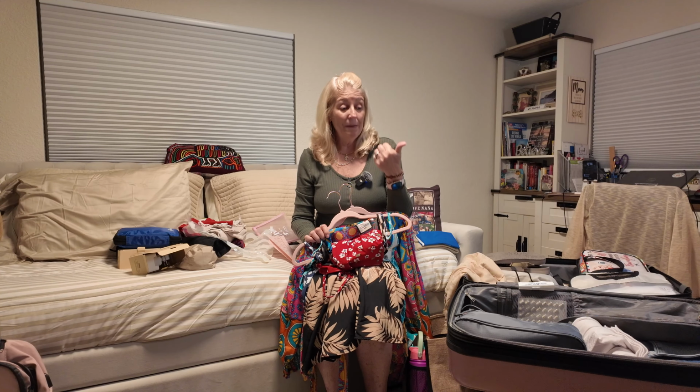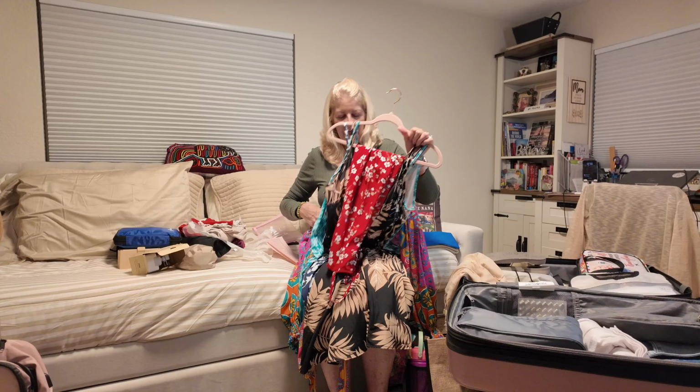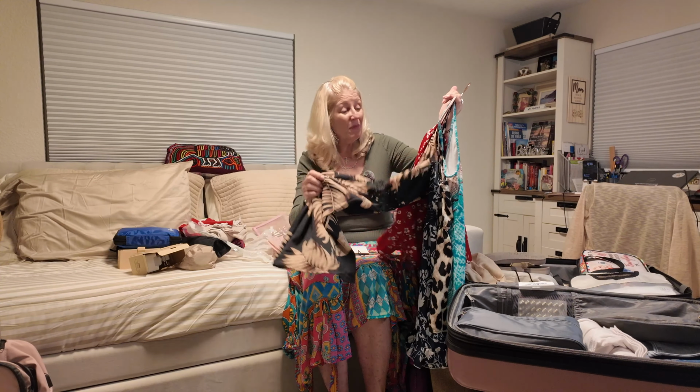So besides my pants, my shorts, my tops, my swimsuits, I have some pajamas, my undies. The only other thing I'm going to take with me is some dresses. Now these are sundresses that I can go out in during the daytime, and I can put on a jacket and go out to dinner at night with it. But they're cool because, like I said before, it's going to be hot over there. These are all from Shein. The material is super thin.